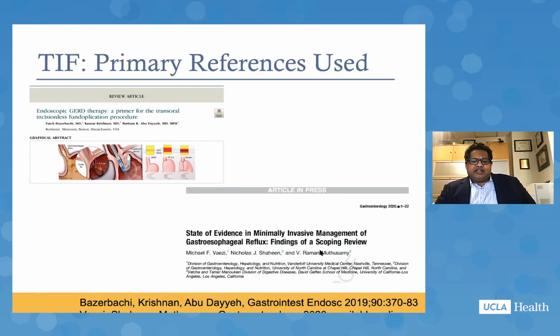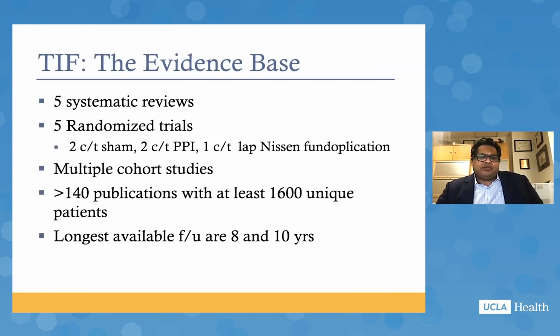Mike Vasey, Nick Shaheen, and I wrote a state of the evidence for all anti-reflux devices, including surgical. It's 22 pages, so it's quite detailed. I'm going to give you the Cliff Notes version of this for TIF, which is the section I wrote. And the reason I am giving this talk and decided to get involved is because after reviewing the evidence and after sitting out for about 15 years, I really did finally feel that we had benchmarks met that justified its use more broadly.